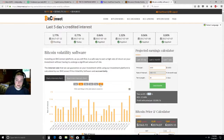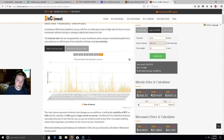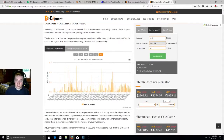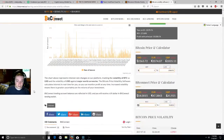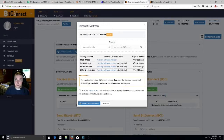But as you can see here, these are the all-time interest rates. And you can see they've been paying since January, February, March of 2016. So this program has been around for quite some time now. It's been around for over a year now. So it's a pretty cool concept though. I'm really enjoying earning my payouts on here.